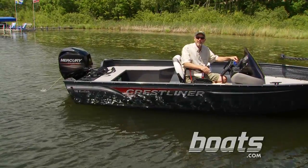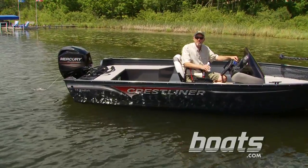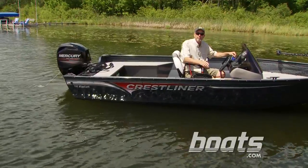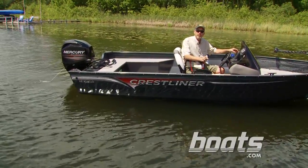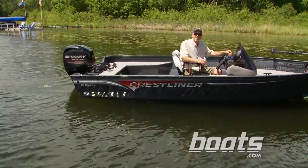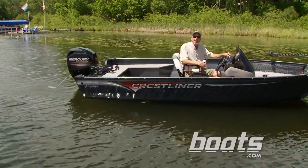We've had a great day out here on the water with the Crestliner 16 Kodiak SC. It's a boat with a great price, terrific economy, and will give you good resale value down the road. This is an entry-level boat even I'd be proud to own.